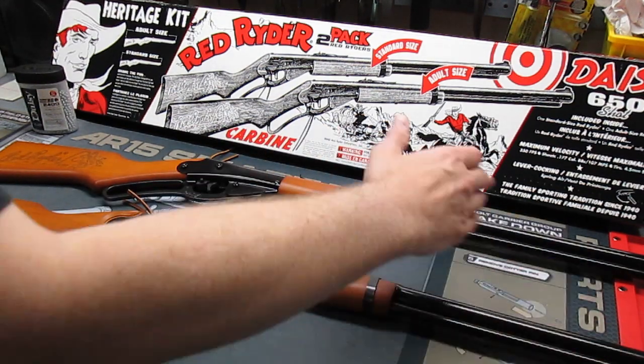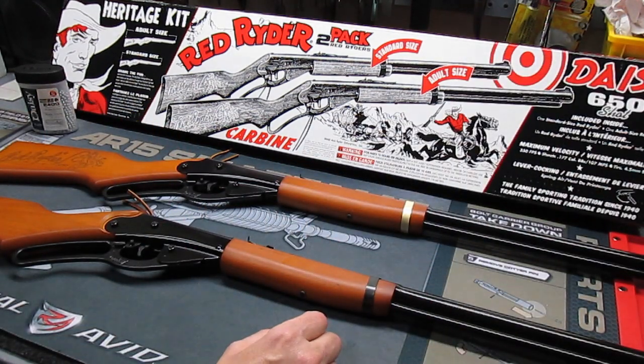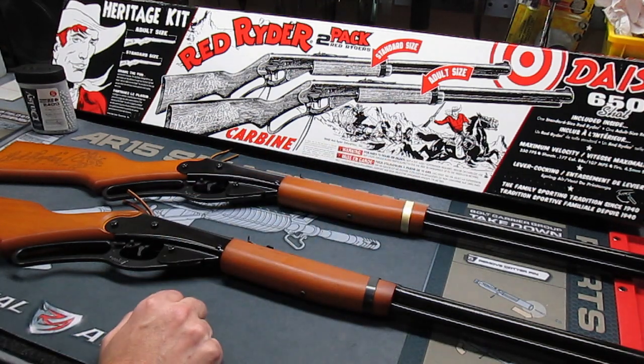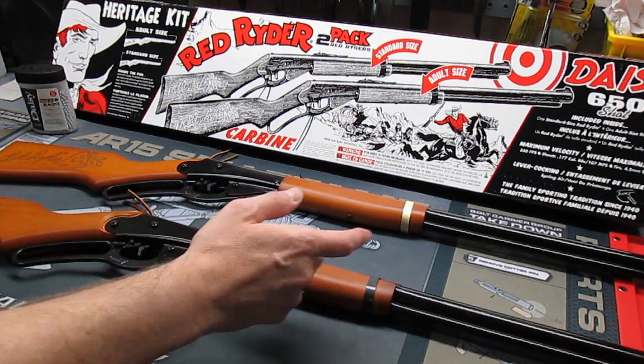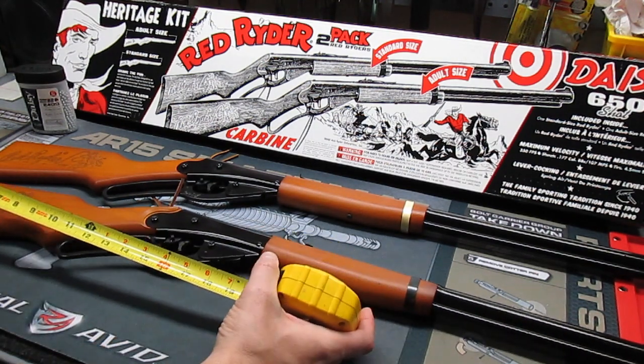Really, the only difference is barrel and all is the same size. All the way up through the receiver forward is the same size from what I can tell. They got a little brass colored forend strap on the youth model and a black on the adult, I guess, maybe for easy identification. But where your size difference comes in and where it really matters is on the length of pull.